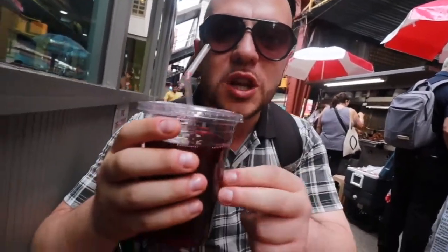Oh, it's so good with that purple corn. It's got that little tannic kind of taste, like a hibiscus or a cranberry, but it also has the flavor of a little bit of clove, some cinnamon, some citrus in here. Oh, it's so good.